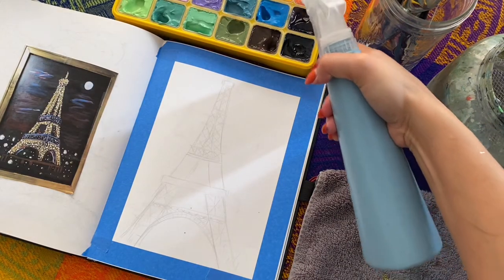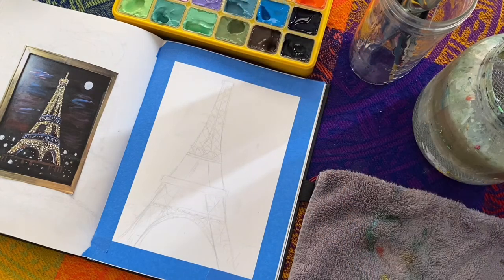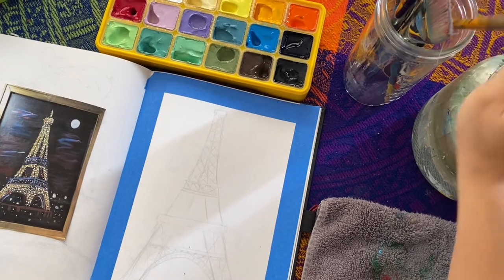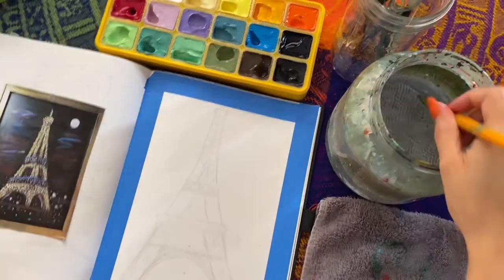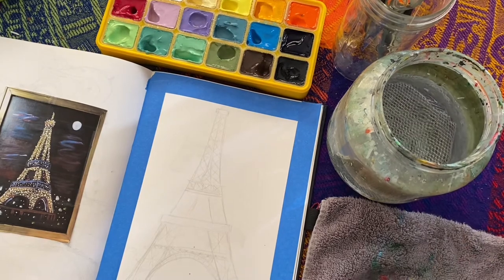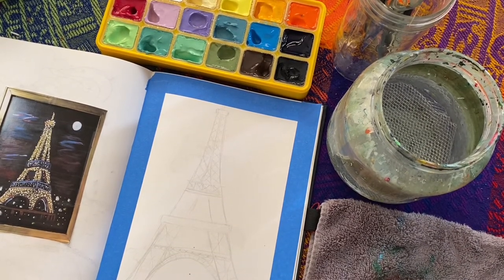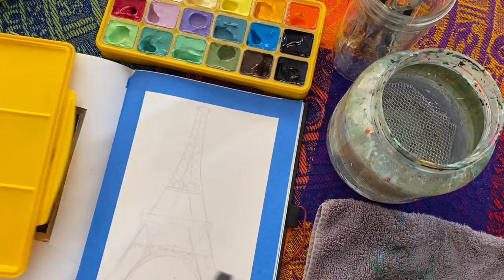And this is also my first time trying the Arrtx gouache paints. I'm not sure if I said that right, but oh well. I wanted to try these gouache paints for a while now, and I found them on Amazon. They had a 50% off coupon, so I was just like, heck yes, I will definitely get those. And so now I can finally try them out.